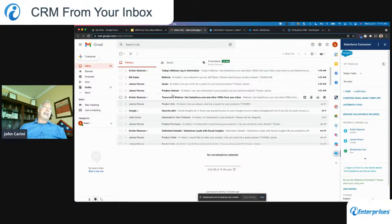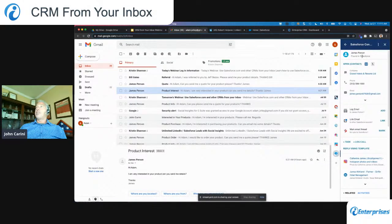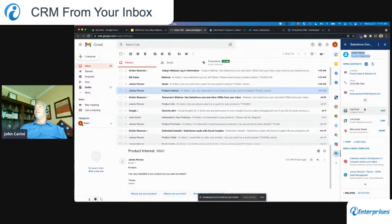But then if I select an email message like this one from James Person, who has interest in my products, you can see the message opens, and then on the right-hand side, it goes out and fetches information about the person that sent the message from Salesforce.com. In this case, James Person is actually found in Salesforce.com, and it displays the important information about James, including the company he works for, his phone number, his email, and I can see more. There's his job title and so on.